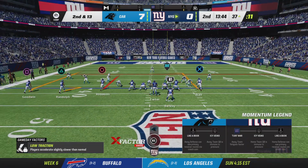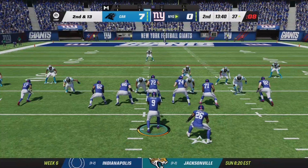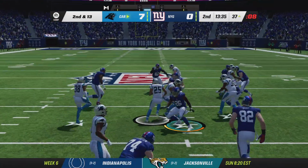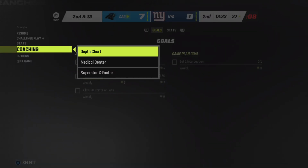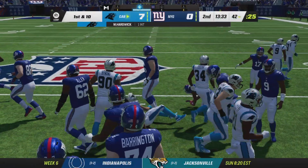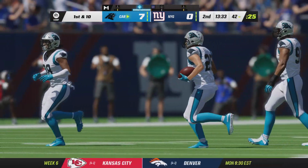That loss of 3, a rare stumble on a promising drive. Here's 2nd and 13. Operating from the gun. Carter into double coverage, and it's intercepted. And the pick. Take possession as they've got it at the 42-yard line.